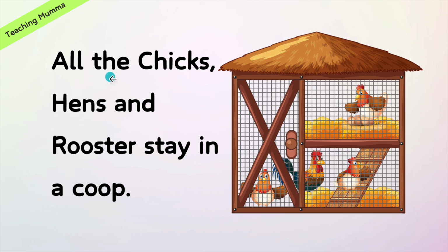All the chicks, hens, and rooster stay in a coop.